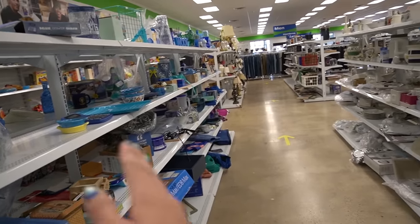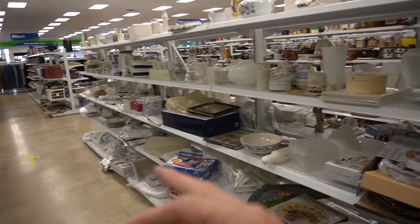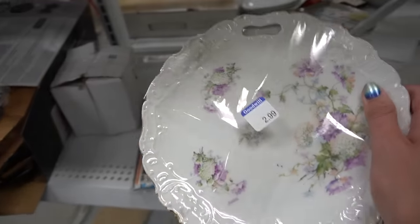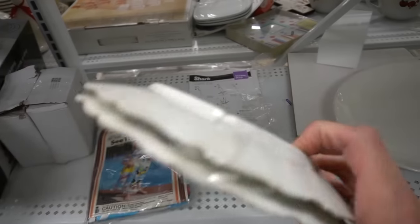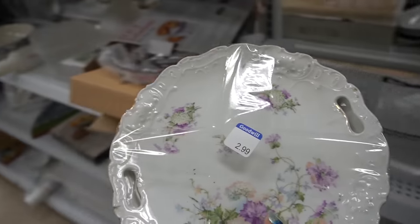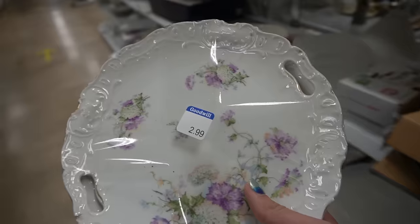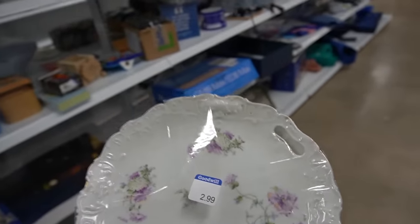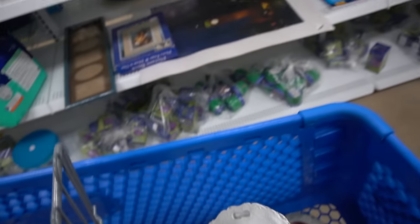I'm having a hard time trying to look at both aisles at the same time. These were interesting. So these are transferware. They are unmarked. They are not hand painted. I love the purple flowers on them. Now I believe that these are possibly Germany or Austria, judging by the transfer on them. But I cannot confirm that. So I grabbed them. They are antique. They're definitely old and they are pretty. I like the purple flowers.